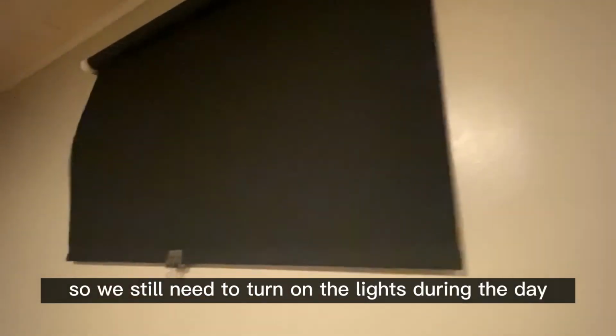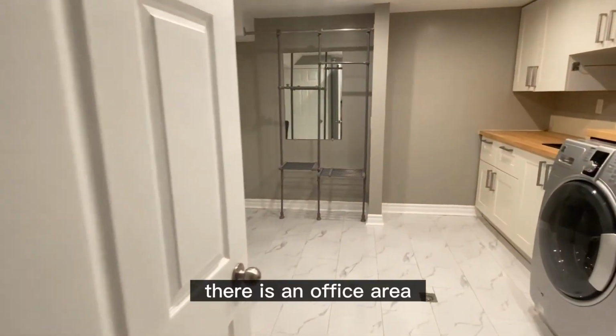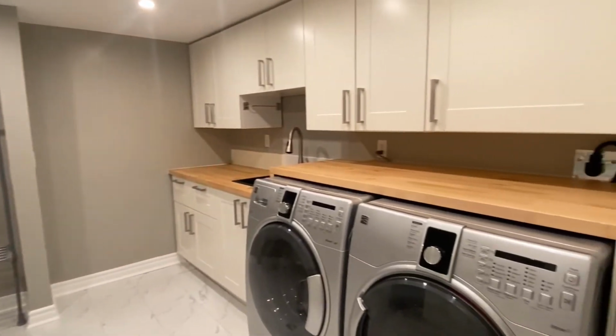The windows are not connected outside, so we still need to turn on the lights during the day. There is an office area in the washer-dryer room, but no washroom down there.